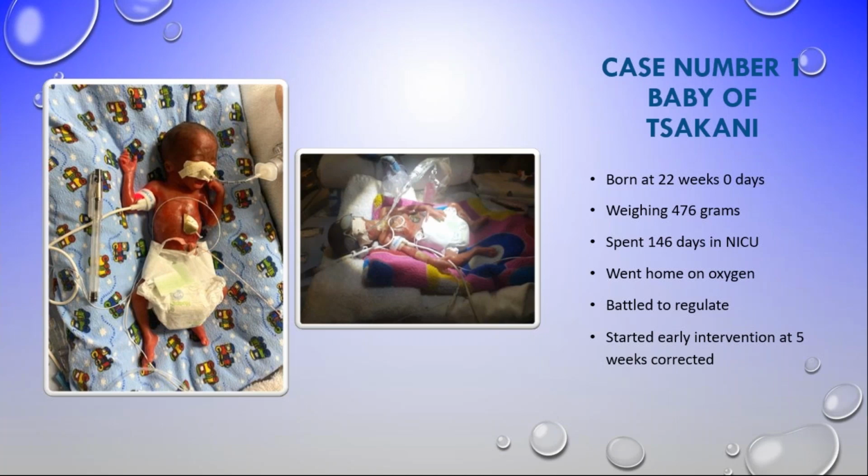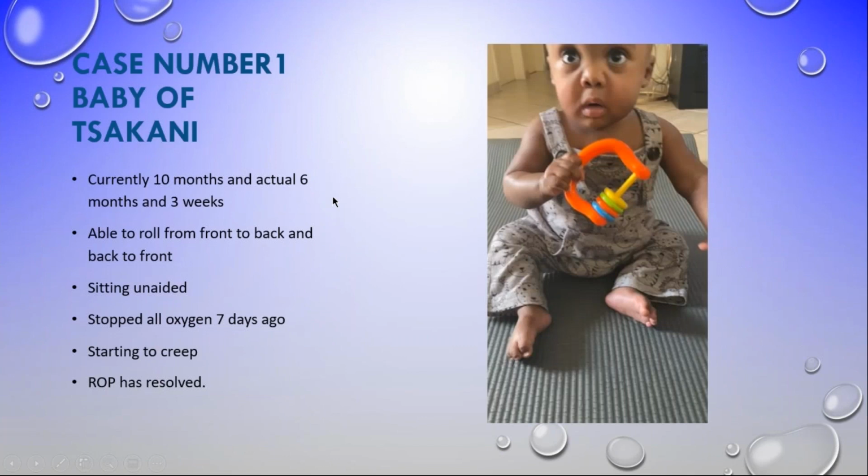This baby spent 146 days in intensive care, went home on oxygen. He came to us battling to regulate, and he started our early intervention therapy at week 5. You can see how big this baby is. This is a normal pen. This is him, and this was a month ago. So he now is currently 11 months.